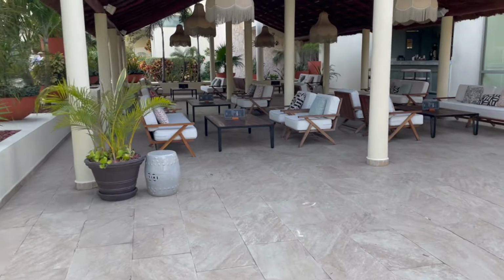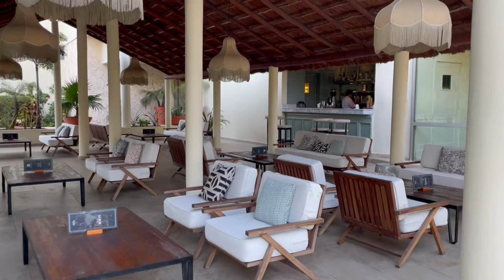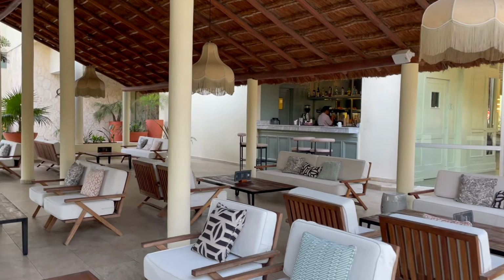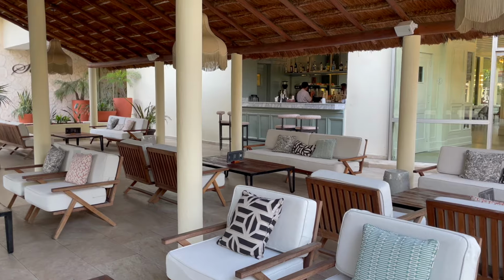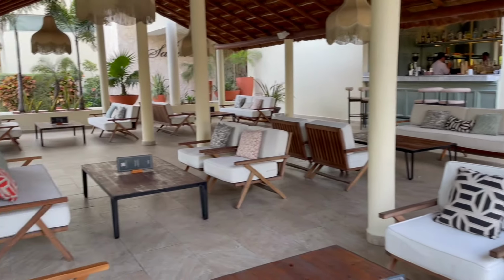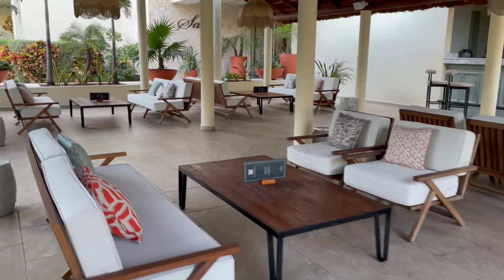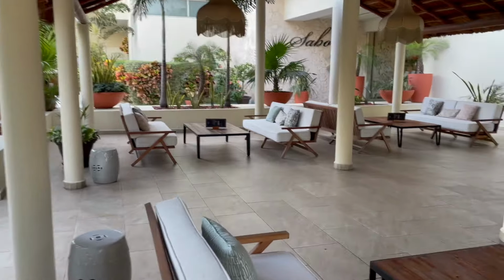This is the terrace in, I believe, the restaurant called Sabor. Hopefully I'm pronouncing that right. There's a bar right there where you can get some drinks. They also have an espresso maker, cold brew, all kinds of coffee and things over there. I got a caramel frappuccino that had Bailey's in it. It was delicious. And then there's some really nice, comfortable seating where you can just kind of sit and relax, sip your drink. They've got music playing.